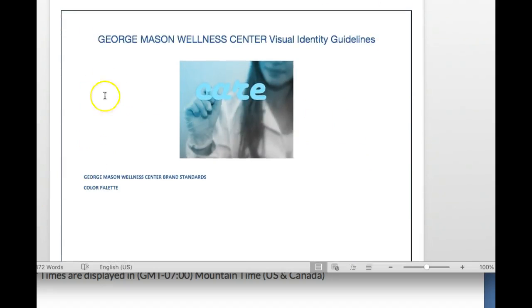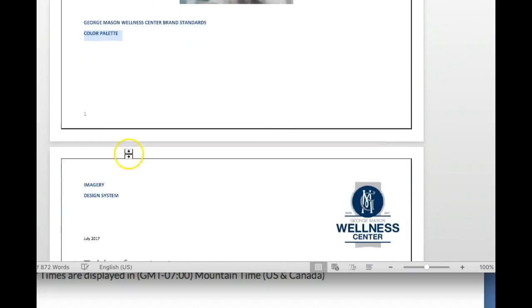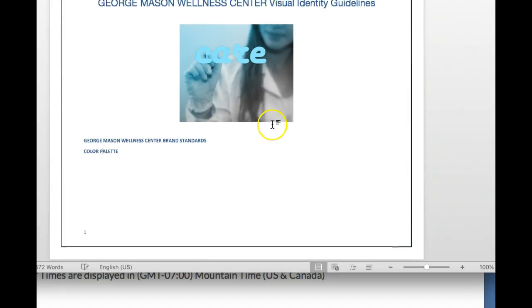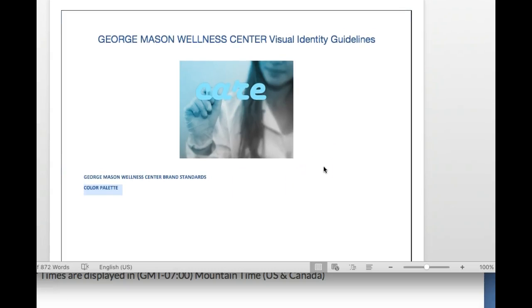So, the one thing I'm seeing is this opening page here. You got your title. That's great. And then you have this George Mason Wellness Center brand standards color palette. I mean, this is just kind of like where does color palette? This is kind of sitting right there in a weird way. It's not really pointing to anything. It's not really indicating anything. So it's just kind of sitting there in a weird way. And again, that could be just the way that this can be rendered out in Word.